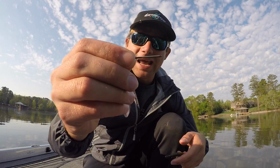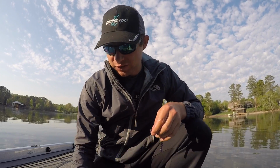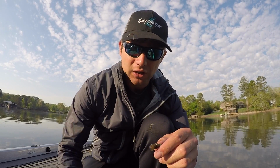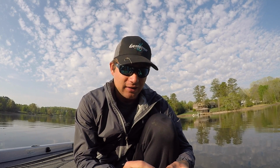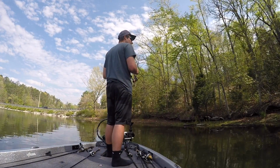This is a nail, and you might have heard of this, but if you haven't, it's called the Nico rig. What I typically do is take a nail and break it in half. I use half the nail. I go ahead and put the nail into the bait, but for whatever reason, this is a deadly technique in the spawn.